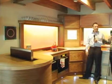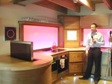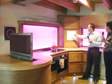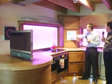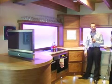So if you want to watch the TV, there it is. You want to turn it around, I guess you can do what you want to do. So we can watch TV a variety of ways. We can either watch it on here, or if that's not big enough for you, then we can go back and swing the other one around.